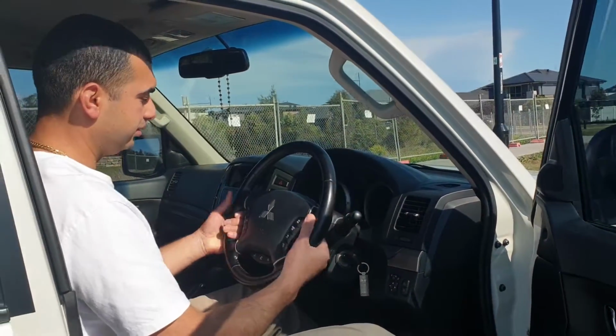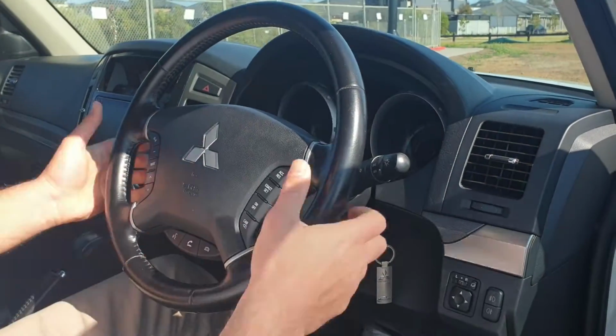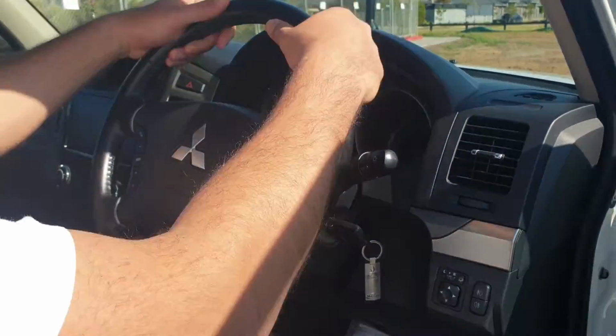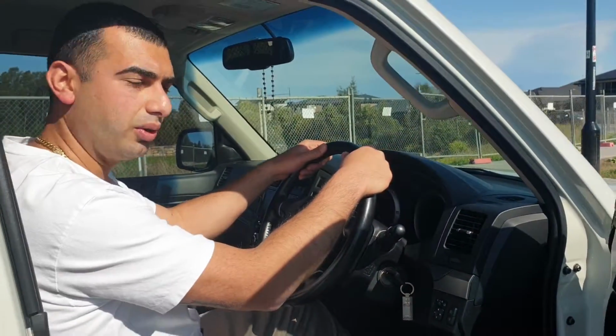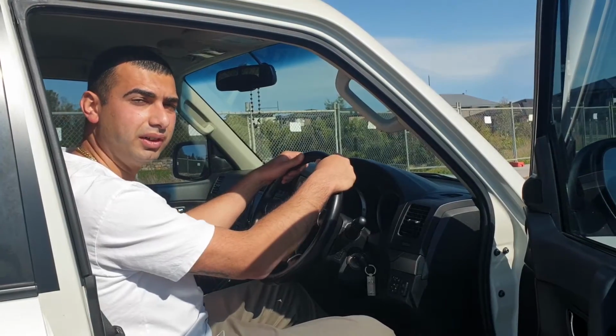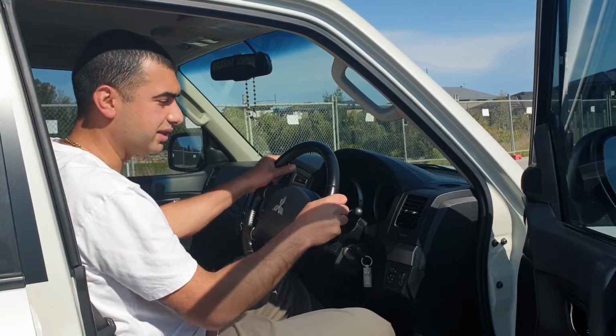Massive steering wheel. Okay, it is a leather steering wheel as well, that you have throughout the vehicle, and comfortable. The turning circle on these is actually quite easy to do with a massive steering wheel like this, because it's easy just to grip and turn. It's like driving a mini truck, somewhat.